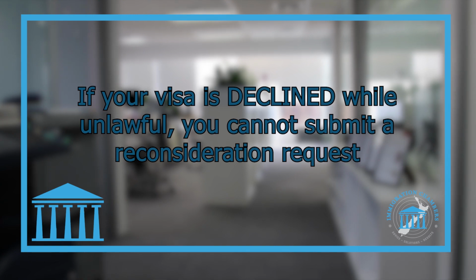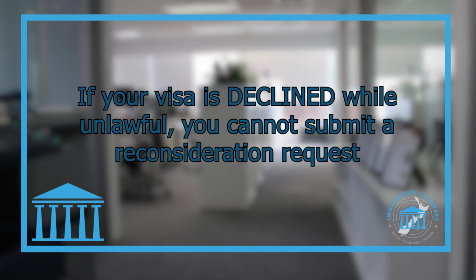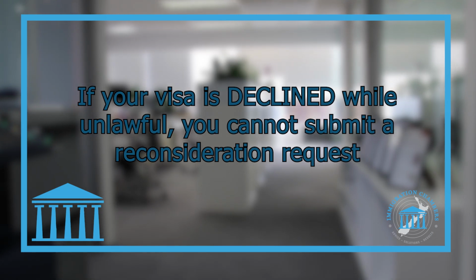Now then, if your application is declined while unlawful, unfortunately, you cannot submit a reconsideration request. Okay, so the reconsideration request is off the table. It's only allowed if you hold a visa in New Zealand. And the other case where a reconsideration request is not available is if you're offshore. So either if you're unlawful in New Zealand, or if you're offshore when you submitted your application, then the reconsideration request is not available.